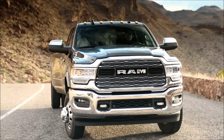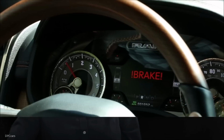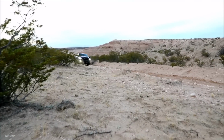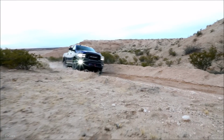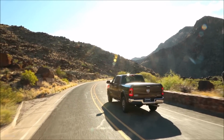If that happens, the vehicle will give an audible warning to the driver. It will also give a visual warning in the cluster. It will say brake. If the customer doesn't take action, such as hitting the brakes or moving out of the path of that vehicle, then it could apply the brakes as well.